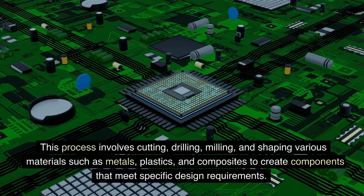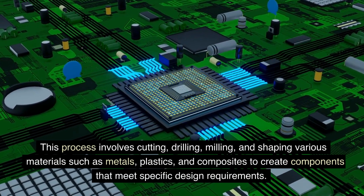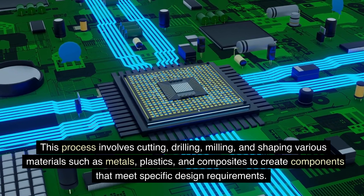This process involves cutting, drilling, milling, and shaping various materials such as metals, plastics, and composites to create components that meet specific design requirements.